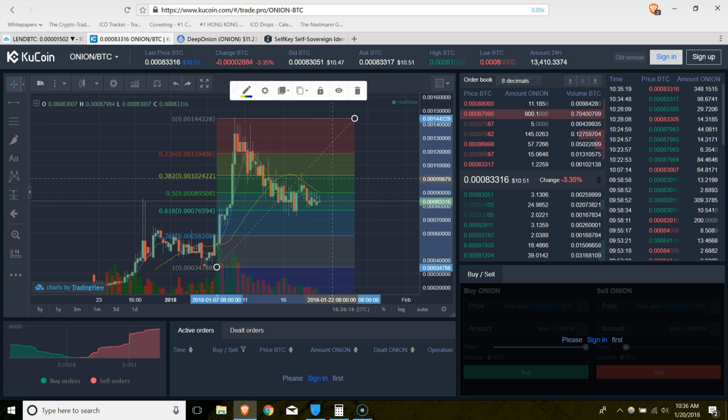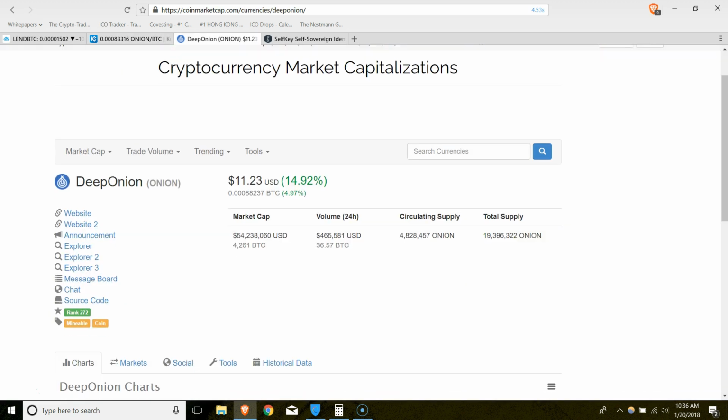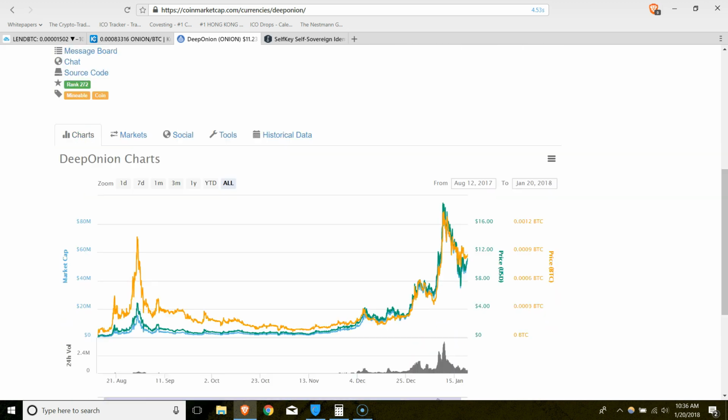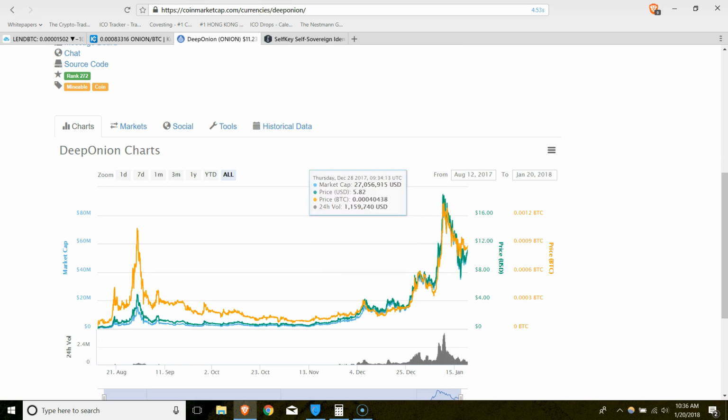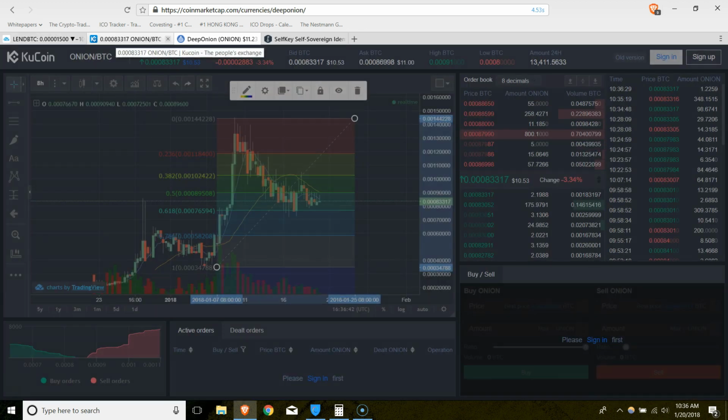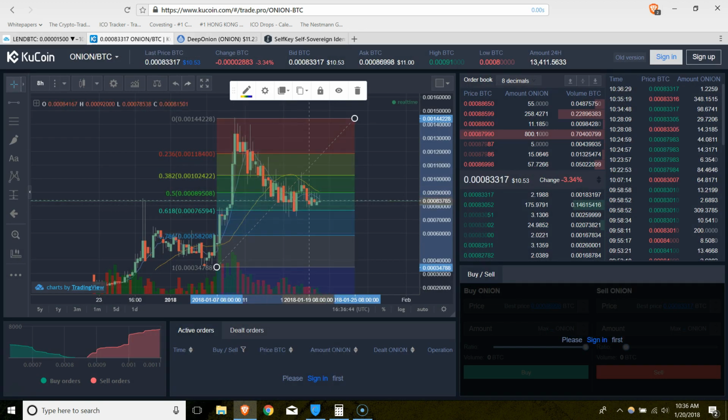Although it is kind of a funny name, Deep Onion, I think they actually have pretty good potential to have their quote unquote Verge moment. And so I'm looking for a much bigger move. You can see over here, still a really small market cap in this space, especially in the privacy coin space. So $54 million market cap. I'll take a bigger move up, even if it's a few months from now, that's cool. So I'm just accumulating. This was a good spot for me.